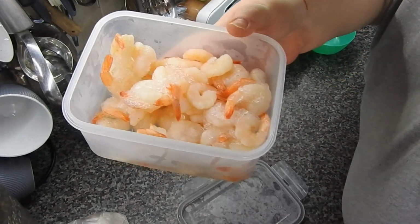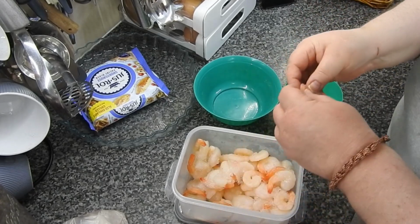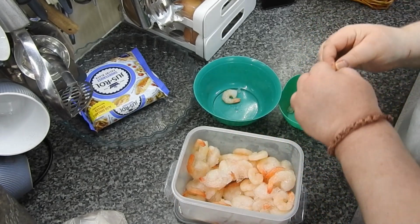So I've got some prawns. That's 2 bags of king prawns. Just taking the tails off. They're cooked. Couldn't remember which one I was using for which for a second.